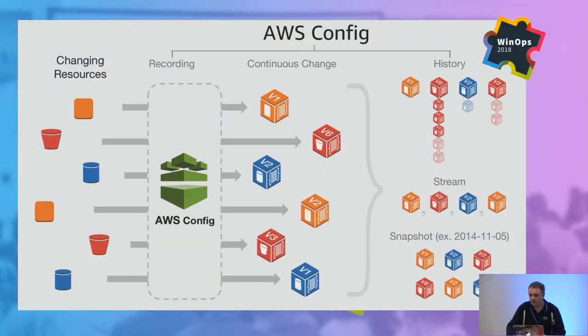AWS Config is another really cool service that not as many people use as they should, really. So we talked about managing configuration at the OS level using things like AWS Systems Manager. But how do you manage configuration change at the AWS level? So AWS Config does that.